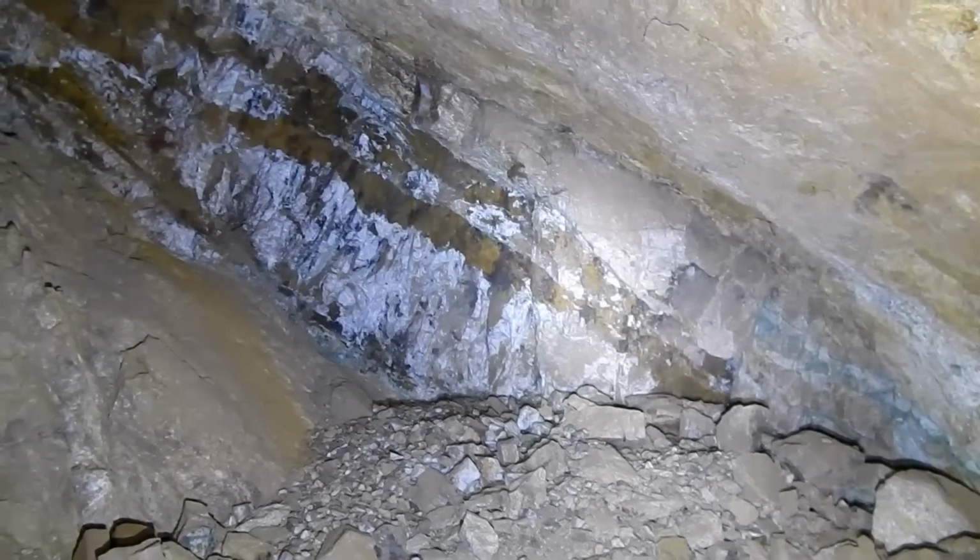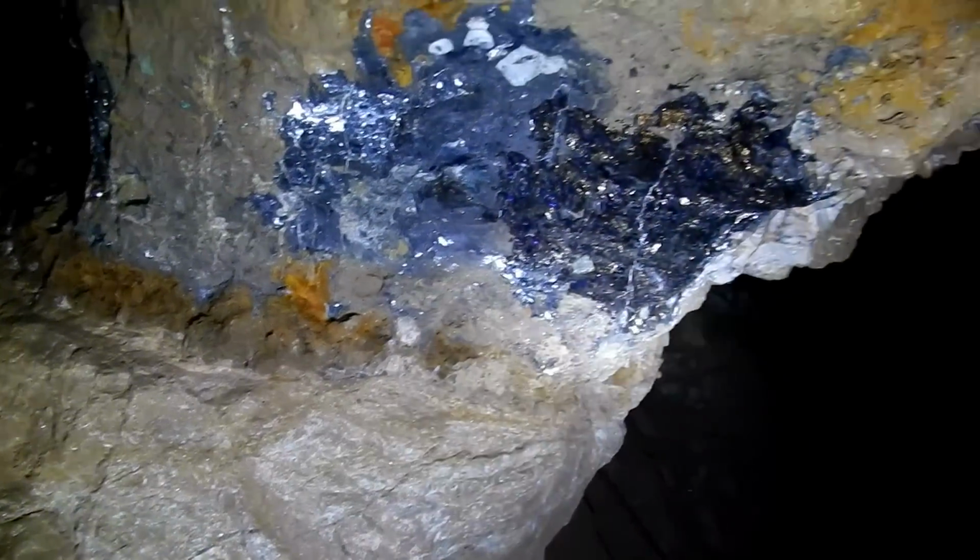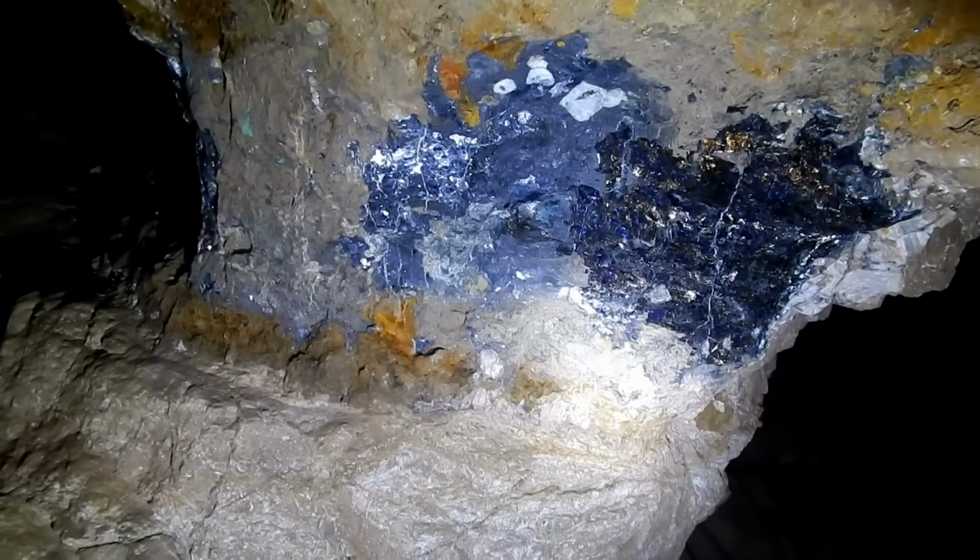Here's another little stoped area. Look at this big spot right here. Wow, that's weird looking.